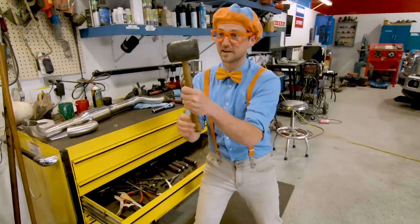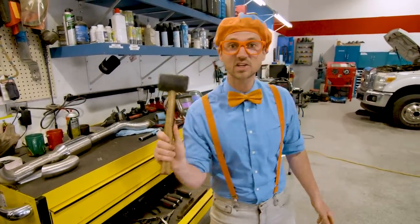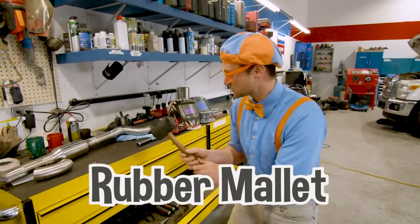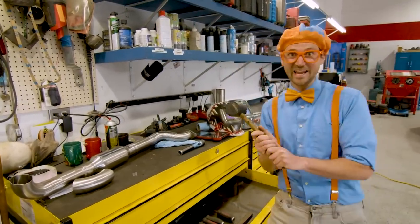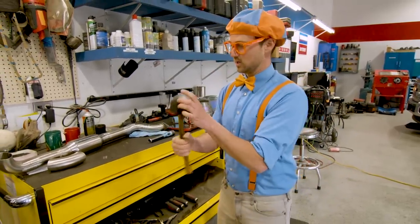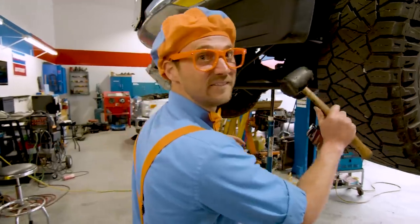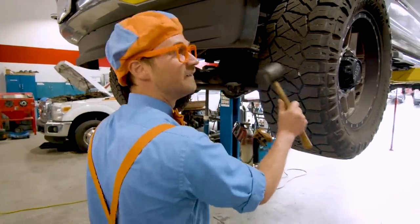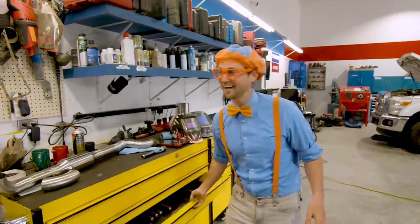Okay, well, oh, look at this. You know what this is? Yeah, kind of looks like a hammer, doesn't it? Yeah, but it's actually a rubber mallet. Watch this. Yeah, you can hit things with it. Yeah, like a tire. Watch this. I don't know what you would do that for, but it's fun.